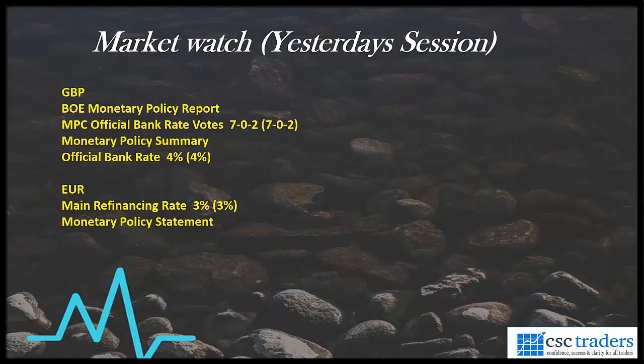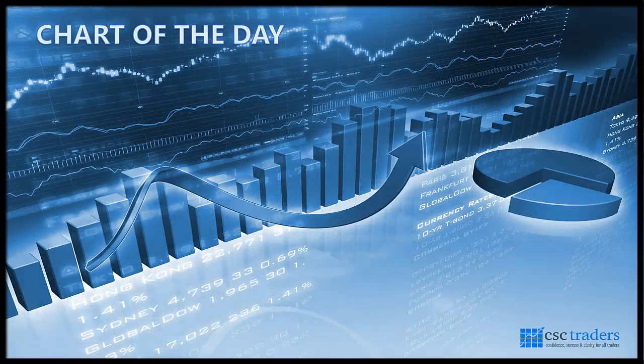So let's move along. Incidentally, yesterday, as a result of that data, the US dollar was the biggest winner for the session, making ground against both the pound and the euro, and inclusive of our own Aussie dollar.